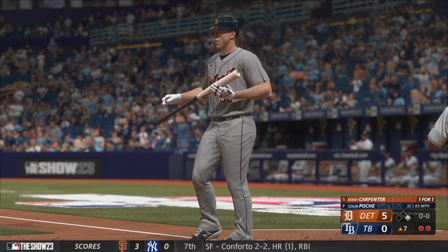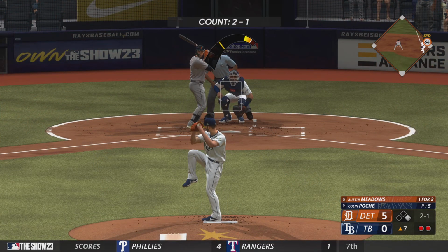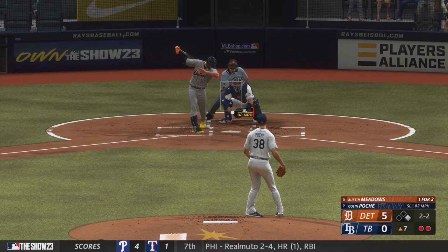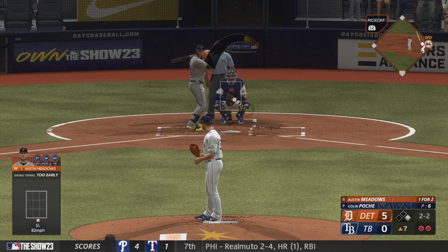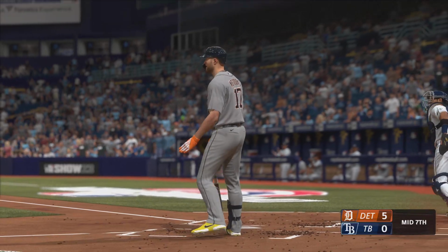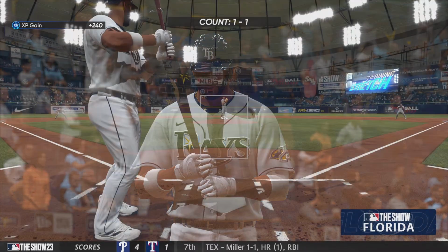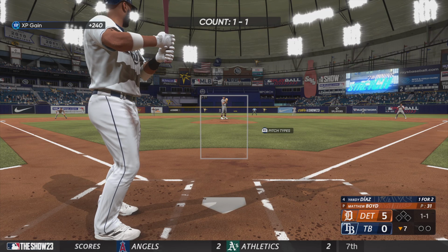Got him looking. Down on strikes, and he knew it. Austin Meadows now 1 for 2. Comes up empty. That's strike 2. And a swing and a miss, and that's that. And now the first baseman, Yandy Diaz.